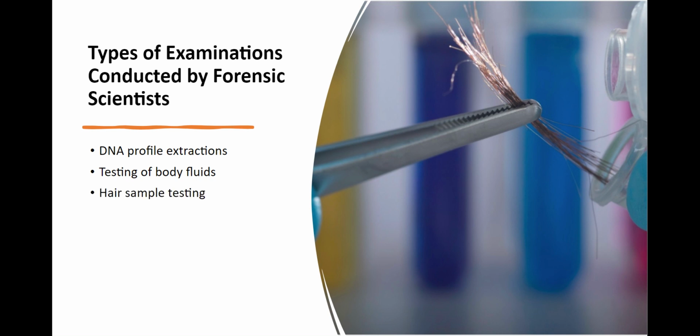Hair sample testing. So, hair analysis, you don't just remove DNA from hair, you can do other things as well. You can look at the color, the texture, the chemical composition. Fingerprint and footprint analysis, basically by comparing ridge patterns and various points on these, forensic scientists can determine if a particular fingerprint or footprint matches those at a crime scene.